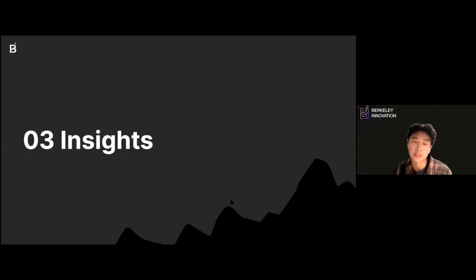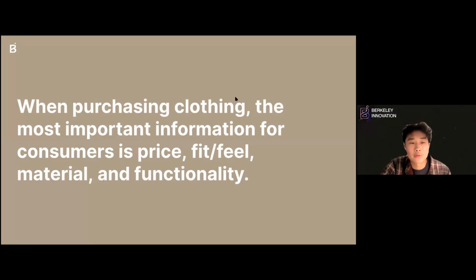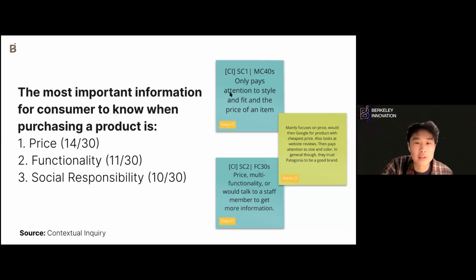So next up we talk about the insights that we found from research, which we then used to guide our design process. So our first insight is that when purchasing clothing, the most important information for consumers to see is price, fit and feel, material, and functionality. And so here are some standout quotes that we thought really illustrated this.